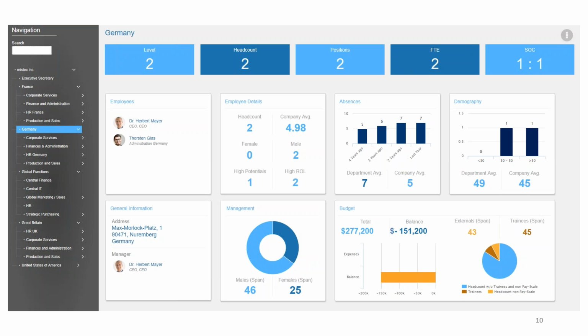And if you notice on the left panel display, we do have that tree diagram where I can navigate, as long as I have access to see it, that is, to a different org structure or org unit, and then the dashboard will auto update with real near-time data. So that's an example of a way to see data outside of a series of connected org chart boxes, if you will.